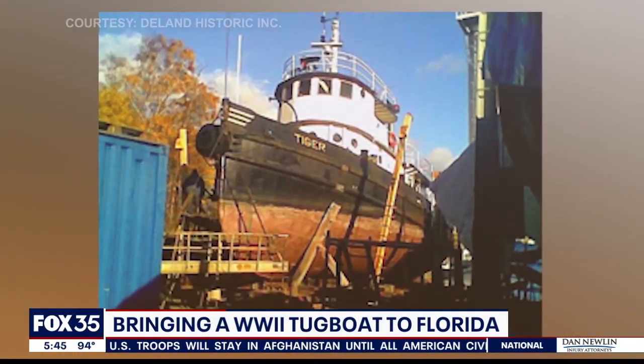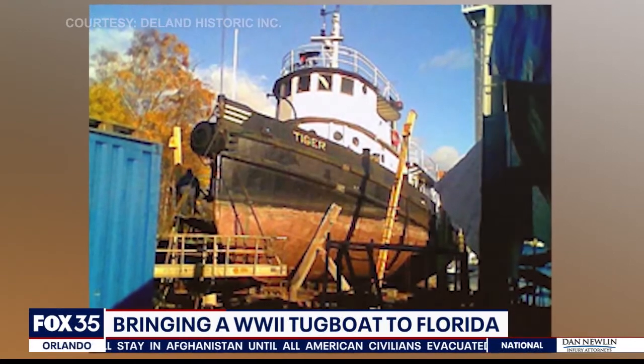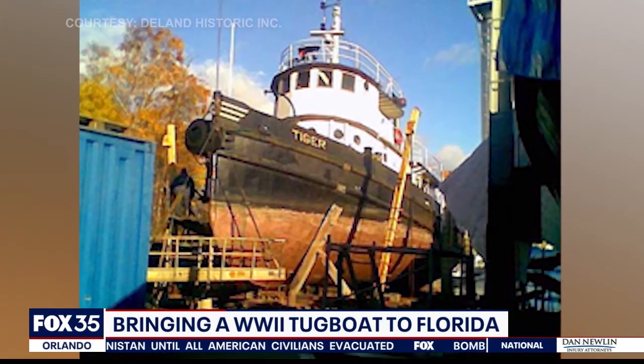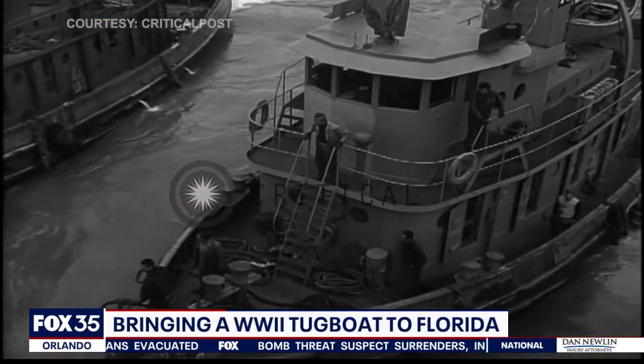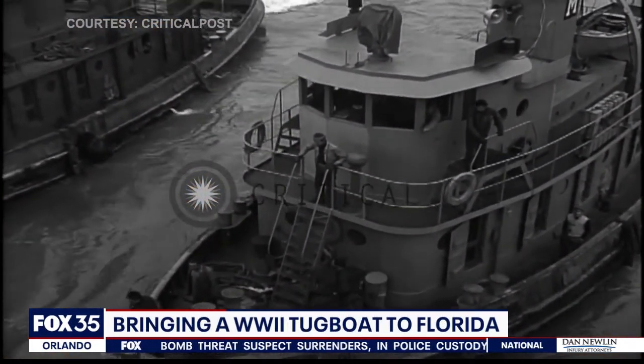It's our holy grail. It's that rare. It's this World War II tugboat built in West Volusia County in 1944, then given to the U.S. Army and believed to be used at the D-Day invasion of Normandy.